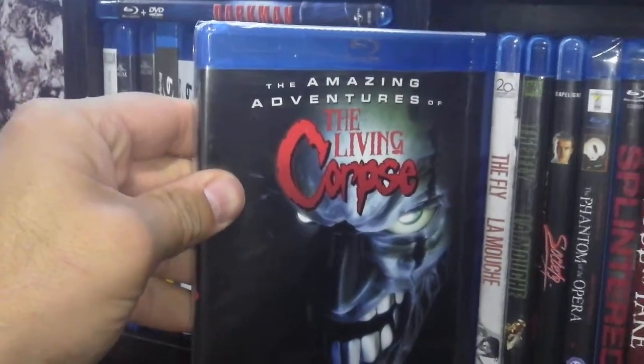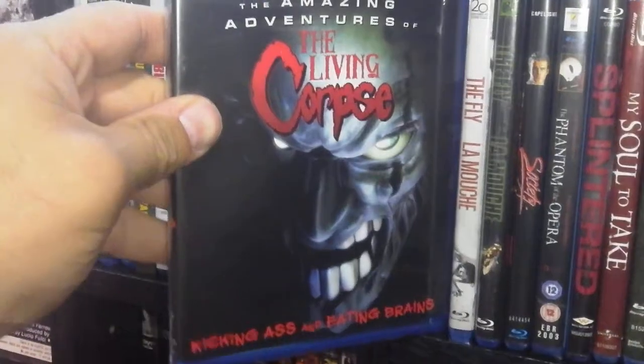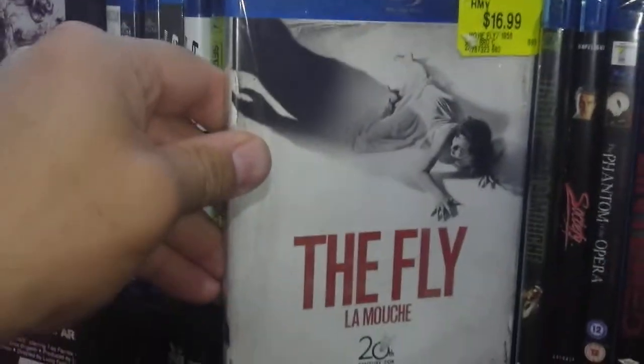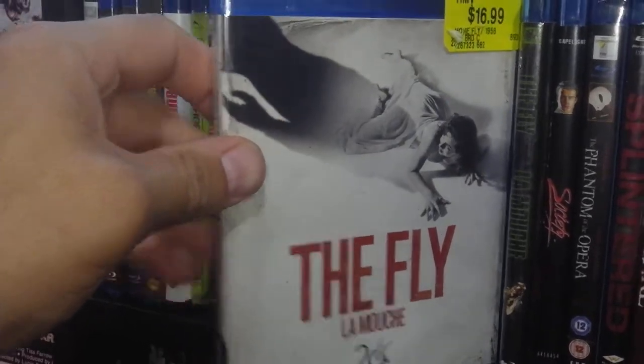The Living Corpse, I've yet to actually watch this. It's still unopened. It's like an animated type horror film. Not really too sure. The Fly, original Fly film. Again, this is not opened. I actually didn't pay that price for that. But I love this movie. I just haven't checked this Blu-ray out.